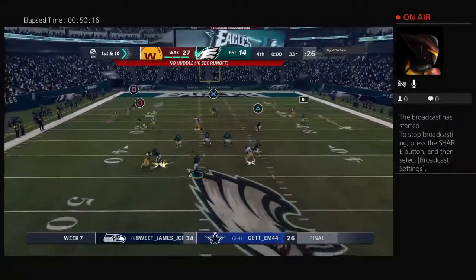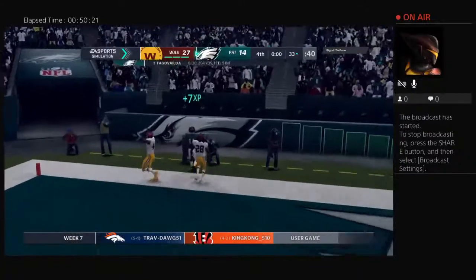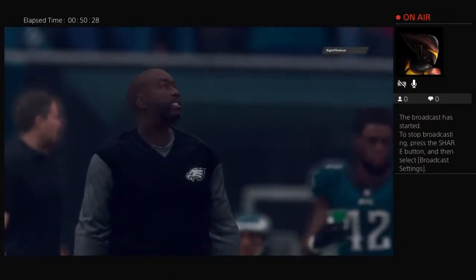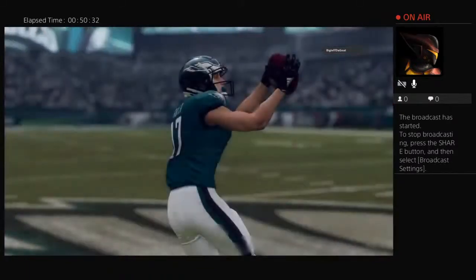One final try for Tagovailoa. Now a desperation throw deep downfield. And that will be incomplete. They were going for a consolation TD, but it was not to be. And time has run out now on this game. So it's Washington getting the victory here.